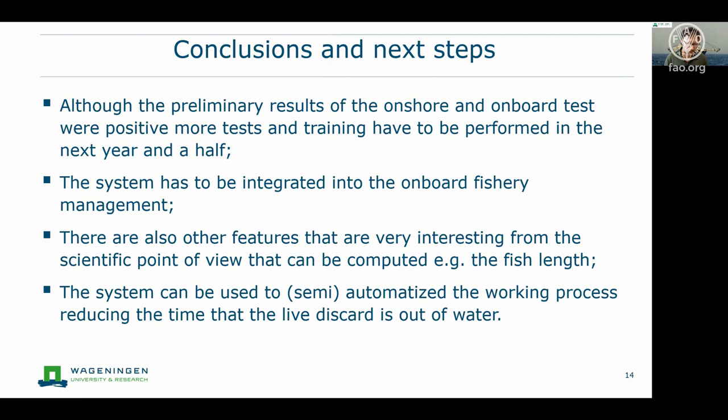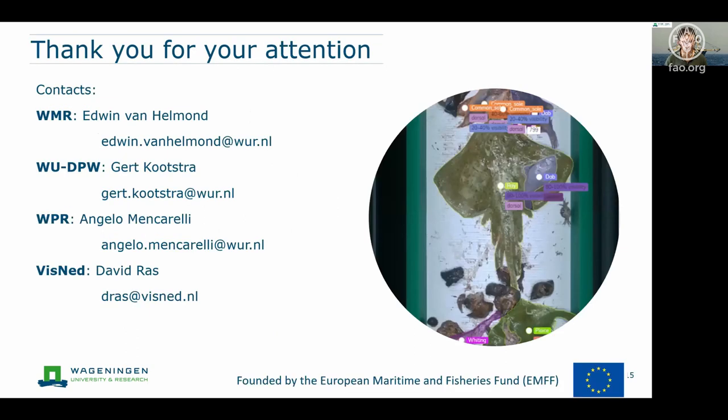There are also other features that can be very interesting from the scientific point of view that can be computed, for example the fish length. And the system can be used to automate the working process, reducing the time that the live discard is out of the water. And with that, I conclude my presentation.